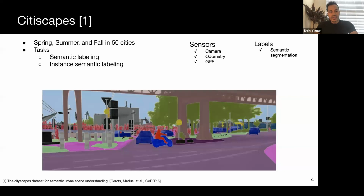The data was collected in 50 cities covering spring, summer, and fall, although not in adverse weather. The data included camera images, vehicle odometry, and GPS tracks. High quality pixel level labels are provided for about 5,000 images and coarse annotations for 20,000 or more images, which is the most unique aspect of this data set.